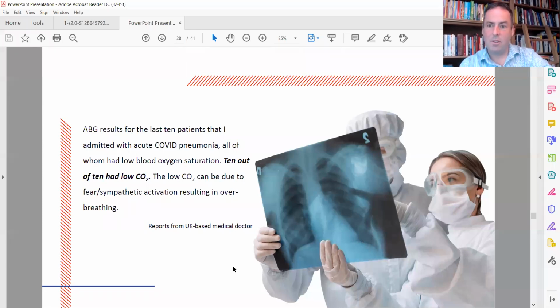Now, on the ground, we have a report from a doctor in the UK, from only about 2 weeks ago. He looked at arterial blood gases for the last 10 patients that he admitted with acute COVID pneumonia, all of whom had low blood oxygen saturation, but 10 out of 10 of them had low carbon dioxide. And he put the low carbon dioxide down to fear and sympathetic activation.